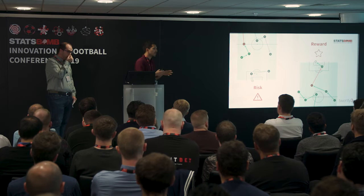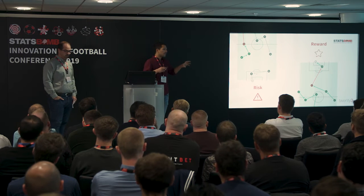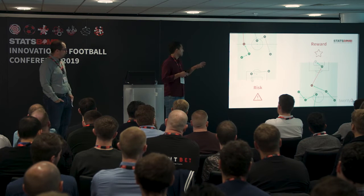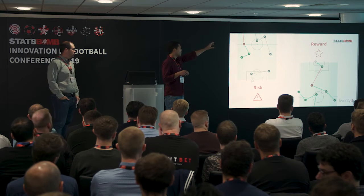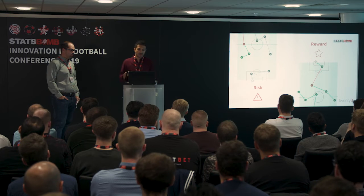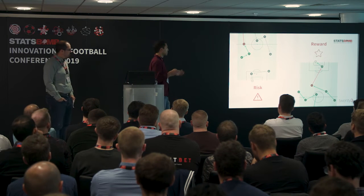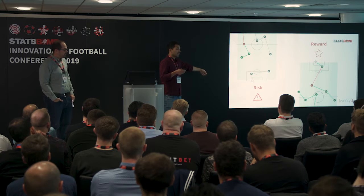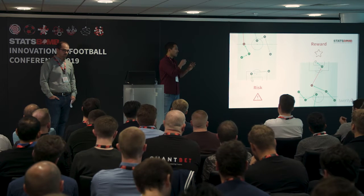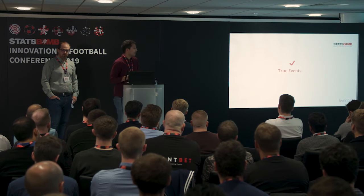And right now what we're going to do is look at all these moves that contain true events and false events, and try to understand how the interplay of the features of the true events and the false events relate to reward and risk, right? So what is the potential reward of a move? Well, maybe you manage to score a goal. What is the risk? Maybe you lose the ball and you end up conceding a goal of your own. So we want to understand how these moves and their true states and their false states relate with the reward and the risk associated with them.